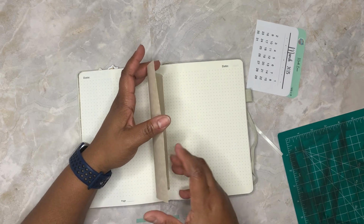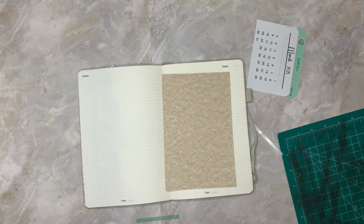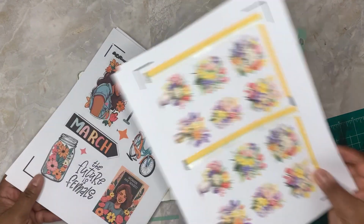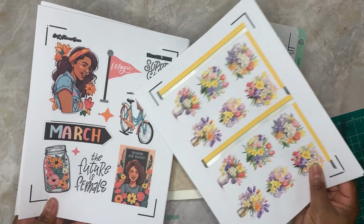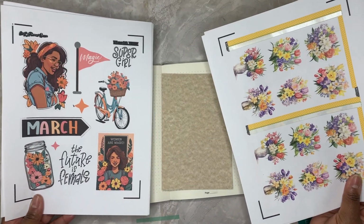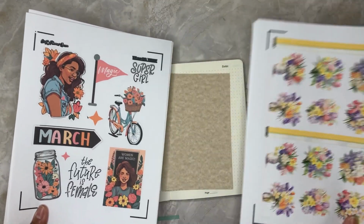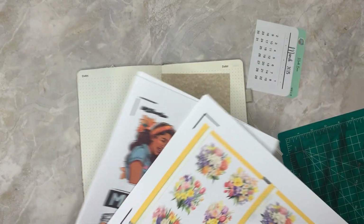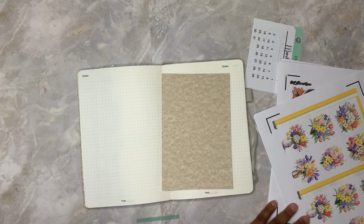So pick your favorite tape. Okay, so I'm gonna be using the yellow and the kind of pastel colors. So this all goes together. So as far as the washi tape goes, I think I'm gonna put something bright. So let me find my washi tape that's bright.